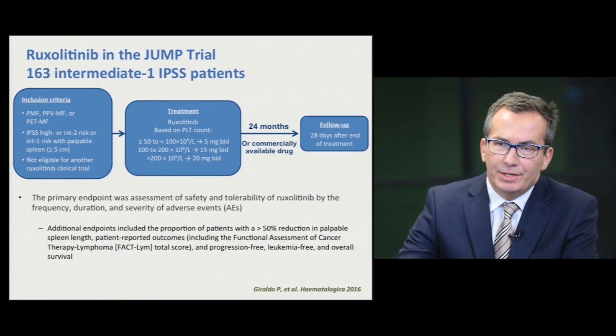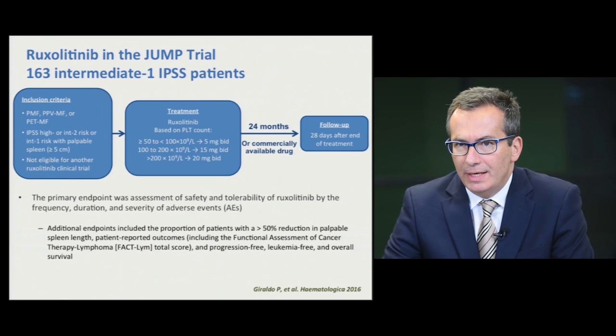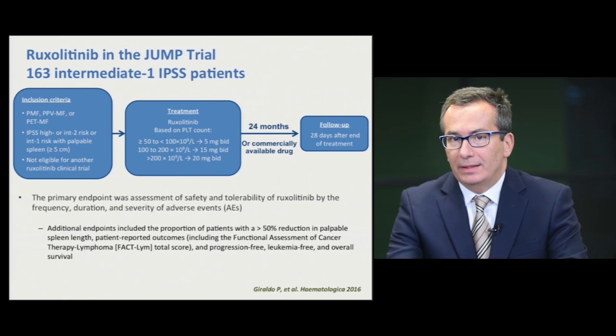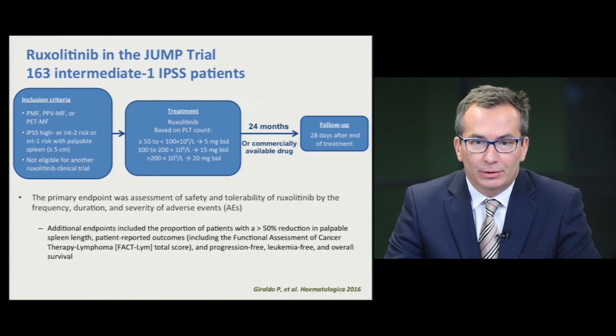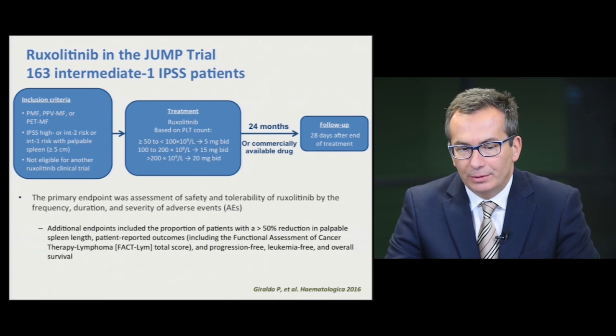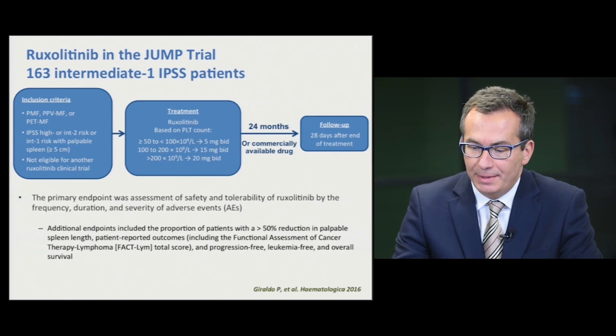What about the information on starting ruxolitinib earlier? So the point of today is to have information on patients with intermediate 1 disease treated with ruxolitinib. And we can say that we have this information. This information does not come from a randomized trial, but from a very large international study that uses ruxolitinib according to the label. I now report the results on 163 patients, intermediate 1 by IPSS.